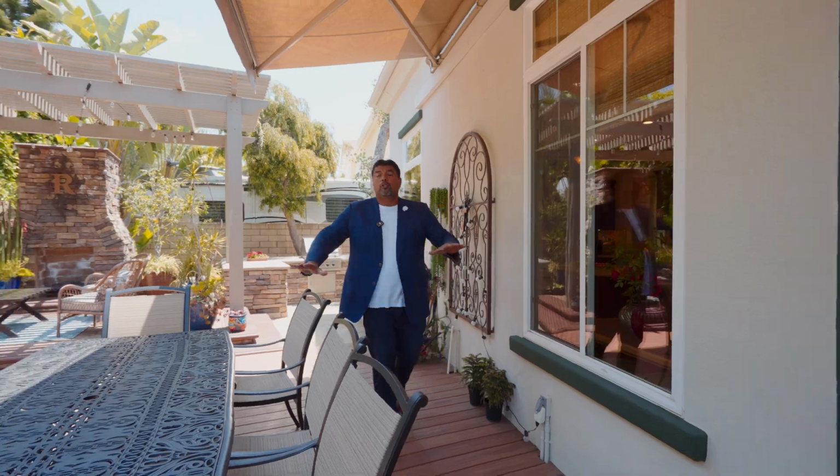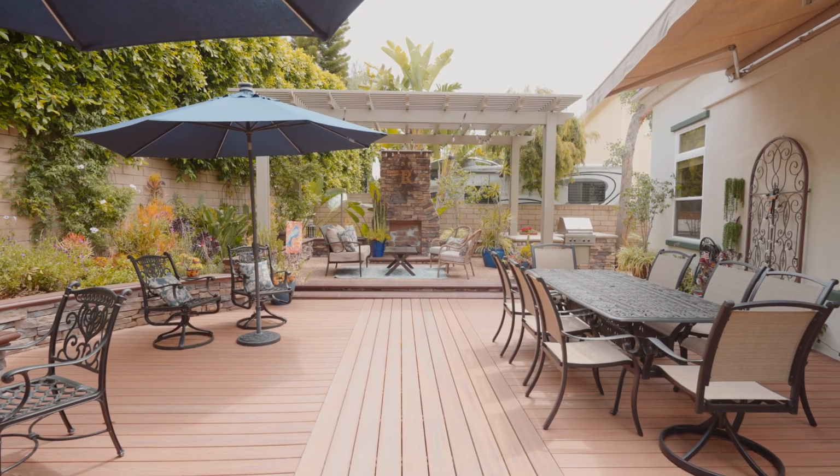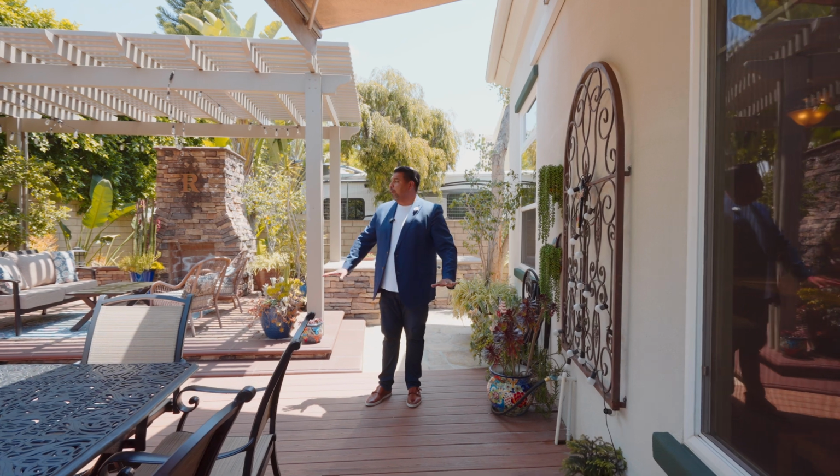So the nice part is you have the potential and options down the road to do it when you please, or just enjoy the natural sunshine that comes in from your outside to your interior home with all these gorgeous windows. But let's continue talking out here. You've got the dining al fresco area, which is nice. We're standing on the Trex decking system. It's a beautiful space out here.